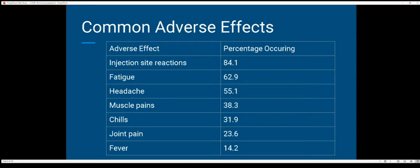Some of the side effects, or adverse effects, they're not gonna happen to everybody. Some of them are not gonna happen at the same time. Some of them are gonna happen first, some of them are gonna happen later. Some unlucky person might get all of this for a day or two, but it's similar to a Tdap.